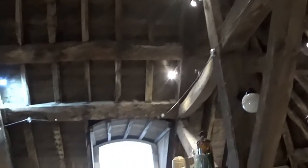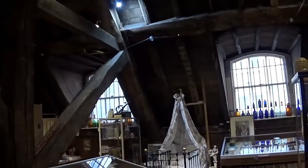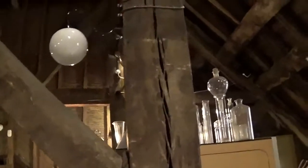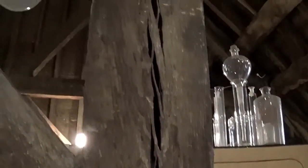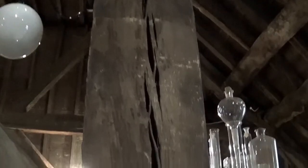This is an amazing building. I love all these wooden beams, hundreds and hundreds of years old. Well, I don't know, 200 years old easy. There may be more, I'm not sure. Of course it'd be oak. Most building constructions in this country are generally oak, though sometimes other wood as well. I'm going to say this is probably oak, but I don't know that for a fact.